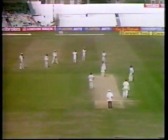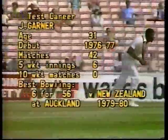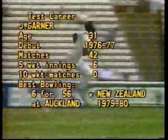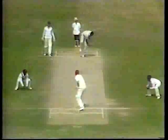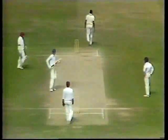Oh, beauty. Allott really caught in no man's land there. It's a good firm drive. Straight past the bowler. Long chase back there. Well, that just managed to reach the ropes. That certainly wouldn't have done earlier on.